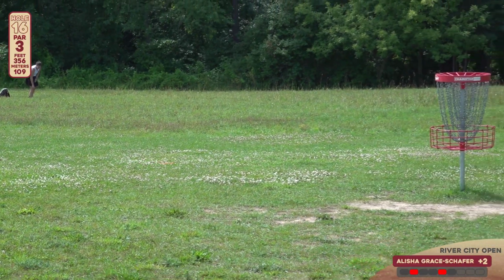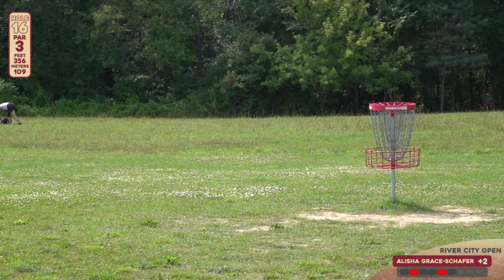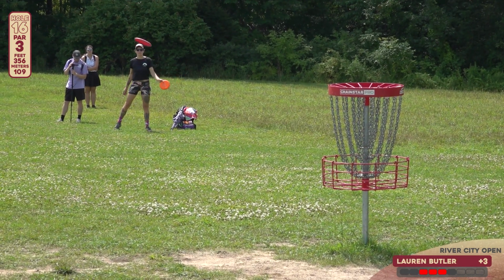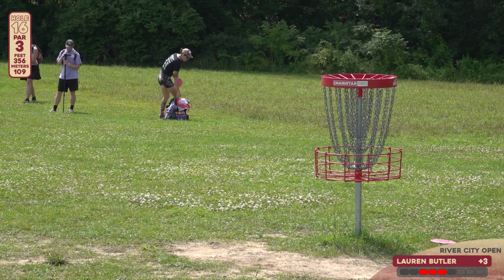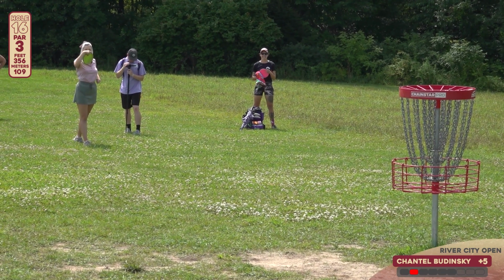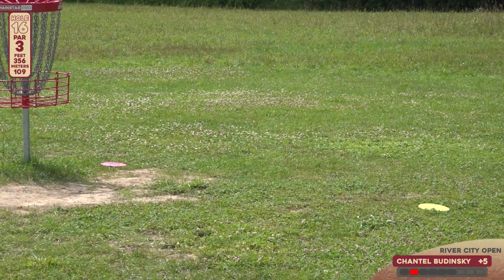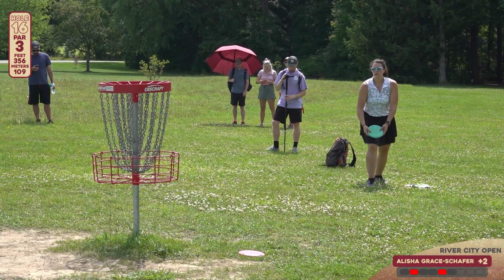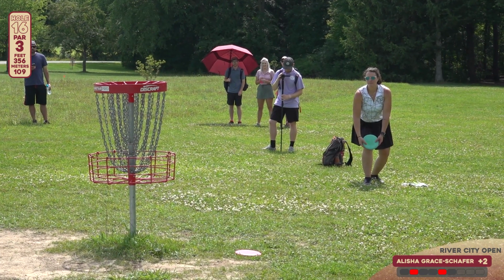Alisha just pitching one up. Looks like it's a little short. Yeah, she didn't even have to jump putt that. She just putted from there. She got way up there. And Chantel's even closer. Even closer. I would love to have that kind of distance. Oh, and hits the top. Just high again. Great bid though for birdie. You really don't see too many people that get birdie looks on this hole. Nope.